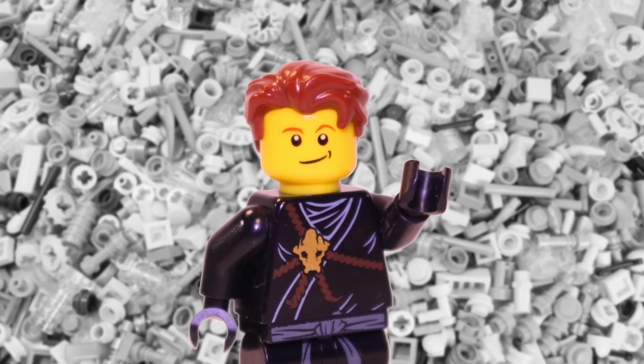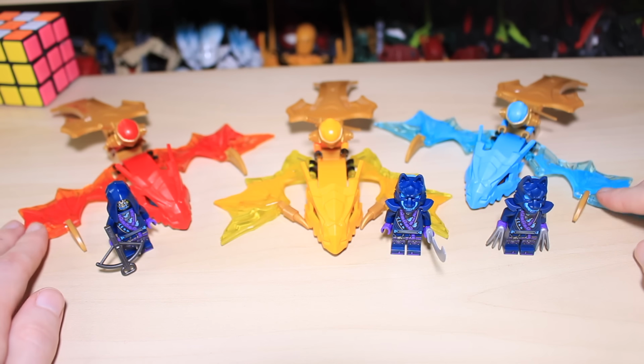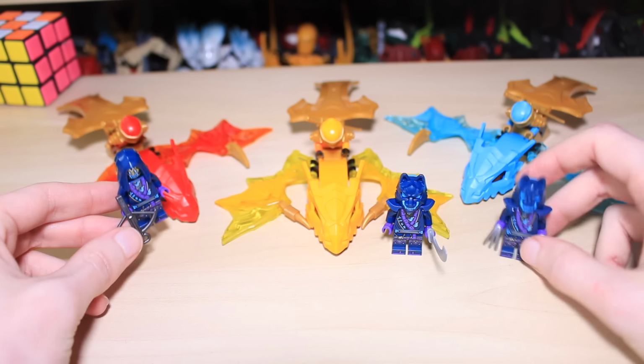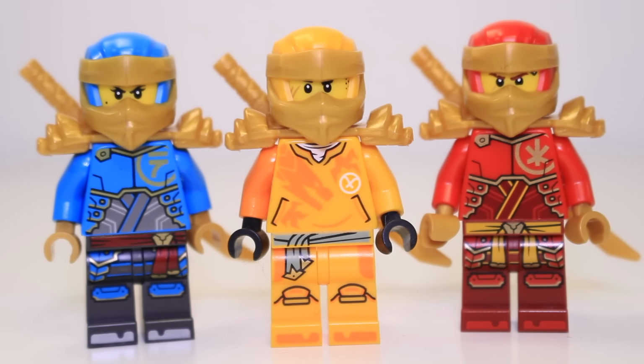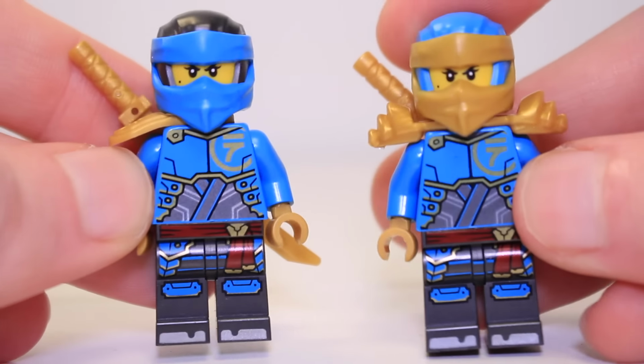And the latest line of gimmicks to come from the world of Ninjago are the Rising Dragon Strikes from Winter 2024's Dragon's Rising set wave. Each one comes with 2 minifigures, so we've got a Wolf Mask Warrior, great to get villains in these sets that the ninja can actually fight. And then of course we have got the ninja themselves which ride the dragons. These minifigures aren't exclusive, they do come in other sets, which is great to see.